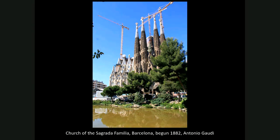This is a huge church, and this area right here is the only part that Gaudí actually finished. He died in the 1920s in a streetcar accident. He got hit by a streetcar, sadly, and this was the only area that was actually completed. And you can see they've even been doing restoration on it. They haven't even finished the church, and they're already restoring the earliest parts of it. Off to the left here is the part of the nave that is still under construction.